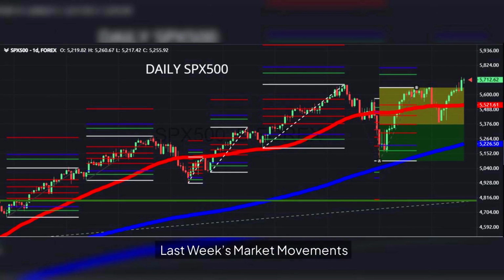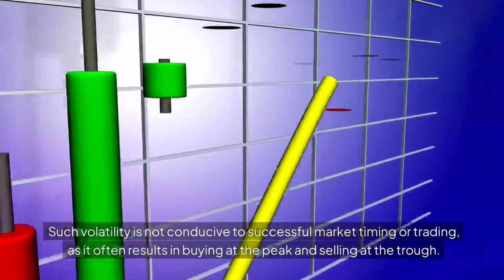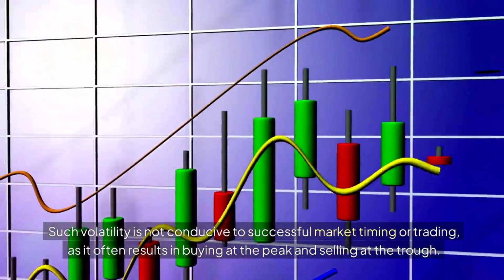Last week's market movements. In just 3 days last week, the S&P 500 Index, SPX, surged by 4.1% after having declined by 4.1% over 4 days in the prior week. Such volatility is not conducive to successful market timing or trading, as it often results in buying at the peak and selling at the trough.